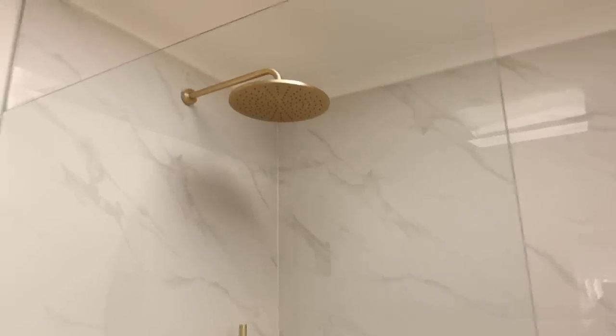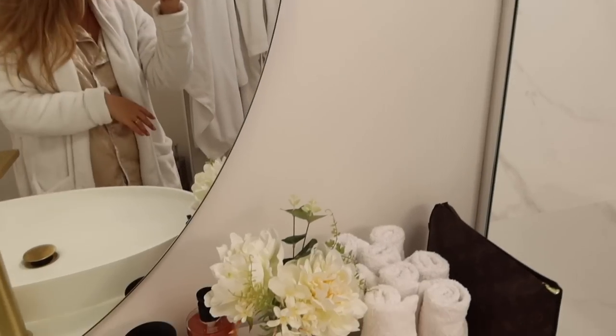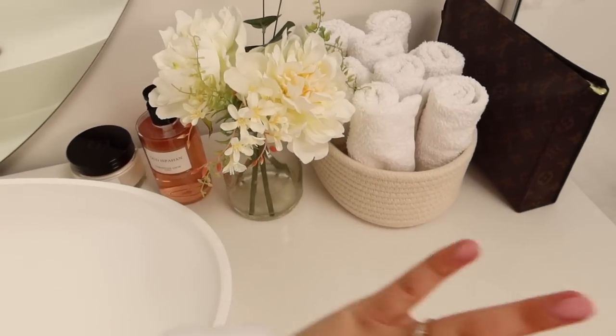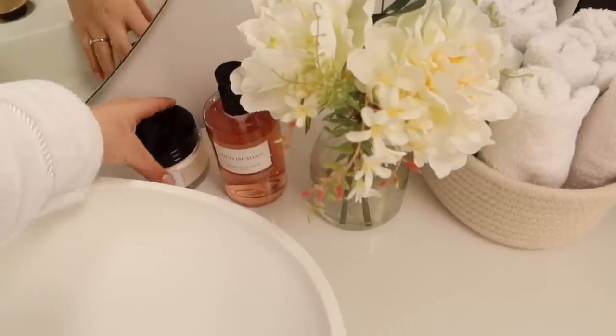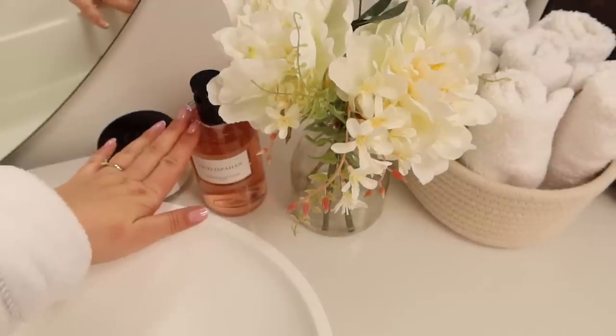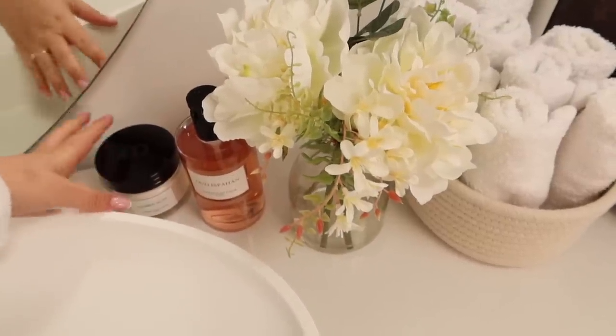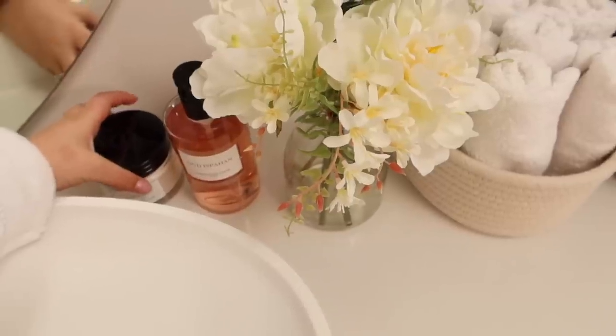I love getting ready here in the mornings, and I love taking showers here, and I want it to feel like a hotel. So I have a very nice soap and body lotion. This is a body and hand wash, and then this is a body cream. These are from Christian Dior, love them.